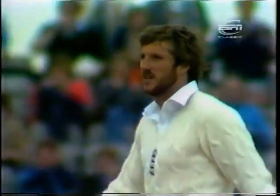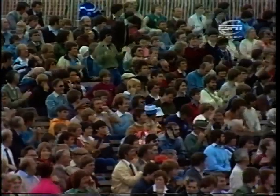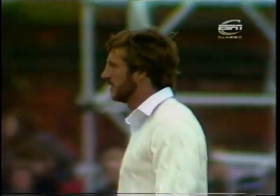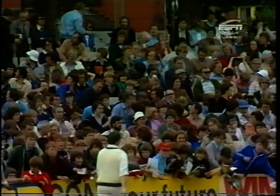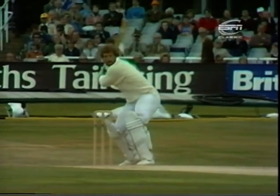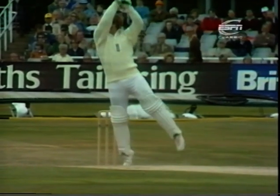Yep, that's beaten him. Four more. Well, the Headingley crowds of the last few days have not had a great deal to cheer in the way of batsmanship, and certainly not in the way of English batsmanship. This is really a most remarkable shot. It's almost as though he lifts it up there.